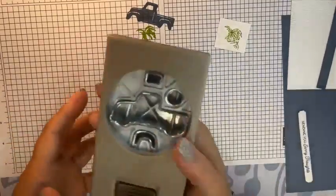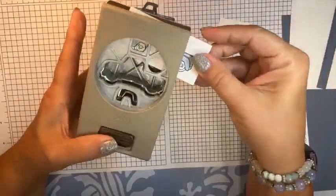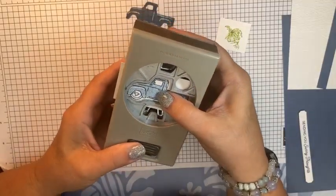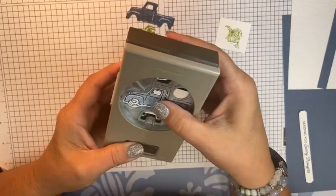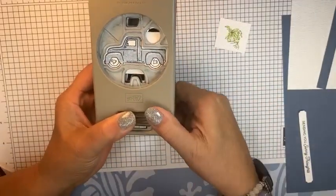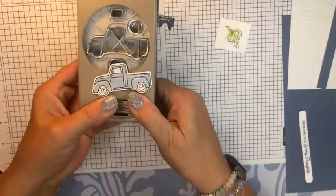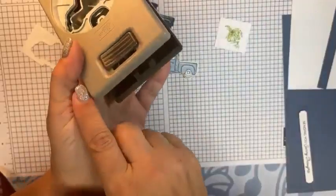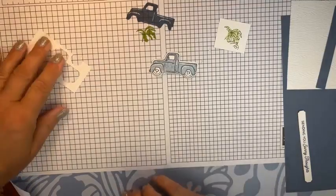And then I'm going to bring my truck in. I'm going to turn my punch upside down. And that allows me to see exactly where I'm putting my truck in there. And I'm just going to guide it along. If your scrap piece of paper is small, feel free to add a little handle on it using a Post-it note. Just stick it over there. Okay, so you can see I have my truck lined up right inside my punch. Just going to punch it out. You do want to be careful not to get the little fatty part of your thumb in that punch because it hurts when you get it in there.